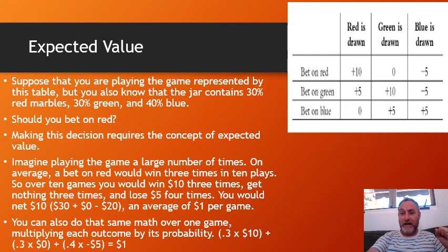and so 3 times out of those 10, you're going to win $10, because that's the payoff for betting on red when red is drawn. And then 3 of those times you would get nothing, because 30% of them are green, and the payoff for green is 0. And then 4 times you would lose $5 because 40% of them are blue, and the outcome for betting on red and blue being drawn is -5. So you can say over a bunch of plays, you're going to level out into this sort of outcome. If you did this over 10 times, you would make $30. 3 times you would get 0, and then 4 times you would lose 5 for minus $20. And so you'd net $10 for playing 10 times. So on average, you're winning $1 per game if you're betting on red.